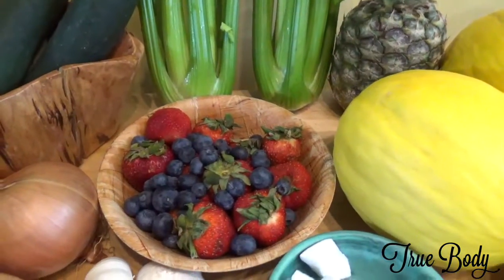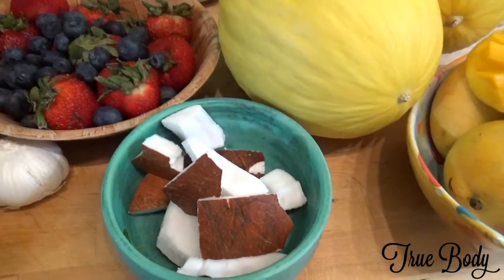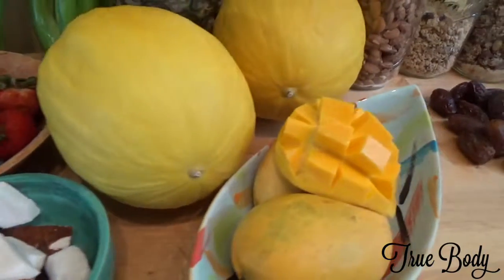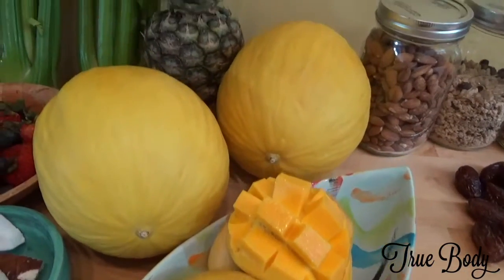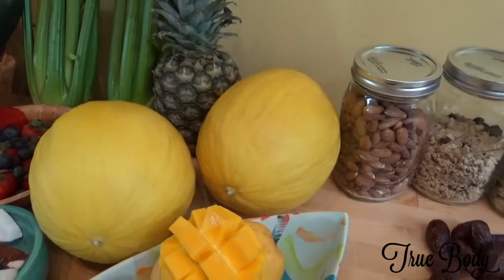strawberries and blueberries. Here I have fresh coconut, mango, and these here are yellow honeydew melons.